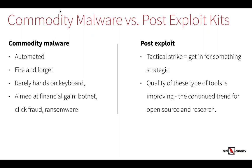Also, the quality of these tools is expanding. Again, there's a lot of research going into this from both the good guys and the bad guys, and some of that area gets pretty gray, developing these tools and really refining them. If you go through some of the GitHub repos for some of these tools that are out there, they're actually pretty well written and documented code, which has not traditionally been the case. Ten years ago, you decompiled a piece of malware and it typically wasn't that well written.